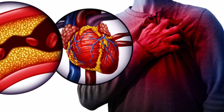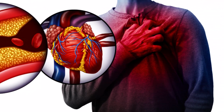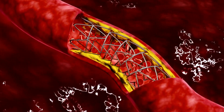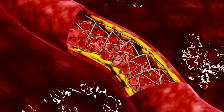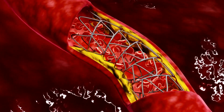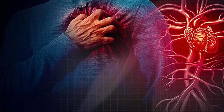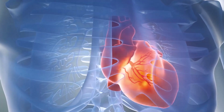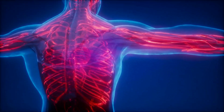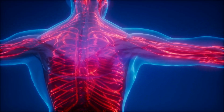Heart attacks, myocardial infarctions. Heart attacks occur when blood flow to a part of the heart muscle is suddenly blocked, causing muscle damage. This damage reduces the heart's overall pumping ability, especially if multiple heart attacks have occurred. Heart valve disorders. Malfunctioning heart valves, which control blood flow through the heart's chambers, can disrupt normal circulation.